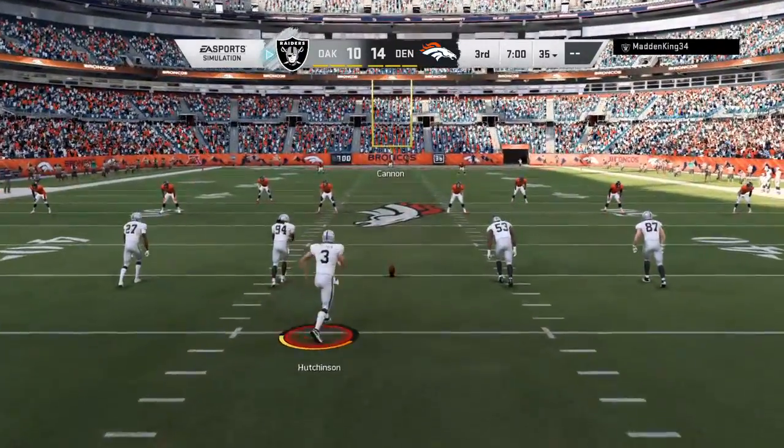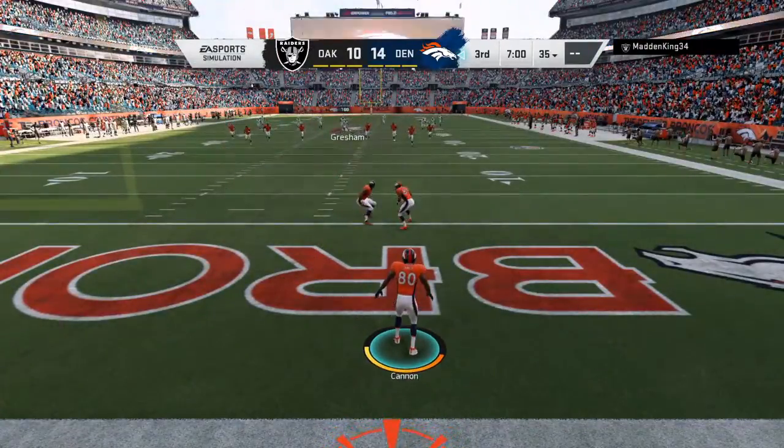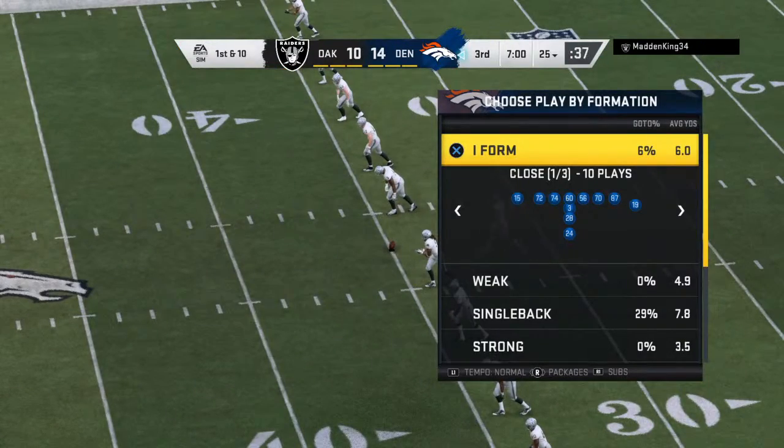Broncos with a lead, and they will be receiving this kickoff here as quarter 3 is underway. And this will not be returnable. It's out of the back of the end zone for a touchback.